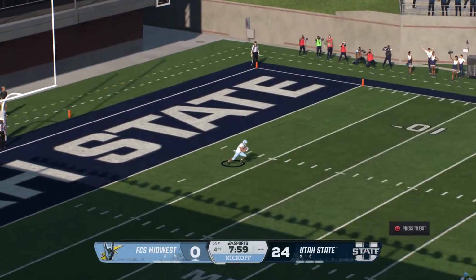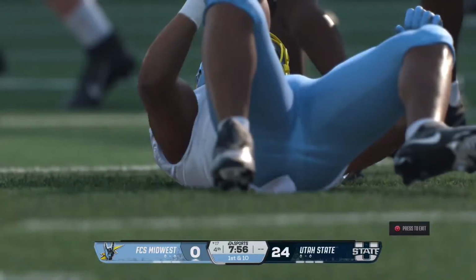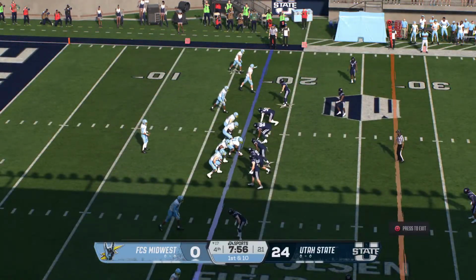Listen, fourth quarter, we're sitting extremely pretty. All we got to do is not give up big plays, make them earn everything they get the rest of this way, and we're looking pretty good.